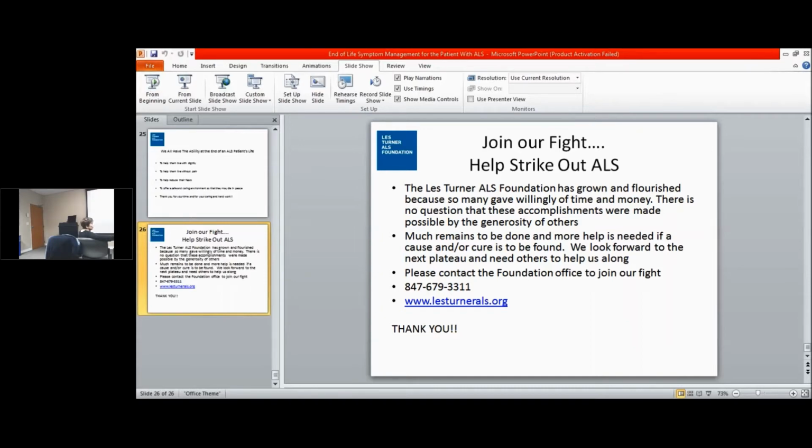So what your cough assist does, there's two different cough assists out there that you guys are going to see. This one you'll probably see more so. This one is made by Hillrom, which is the same company that makes the vest. This one is made by Respironics.